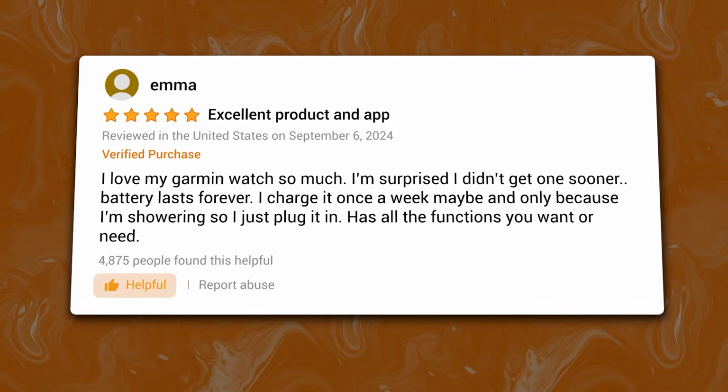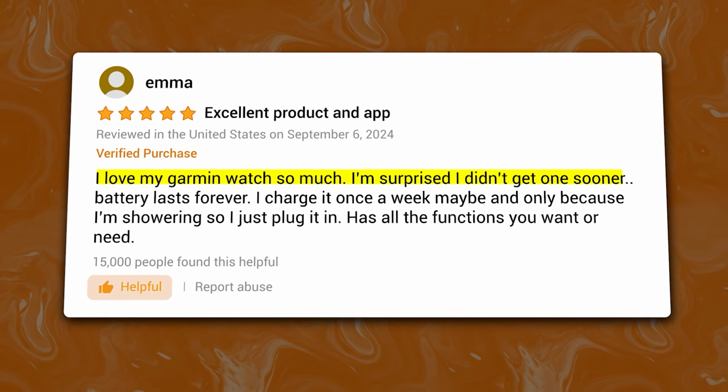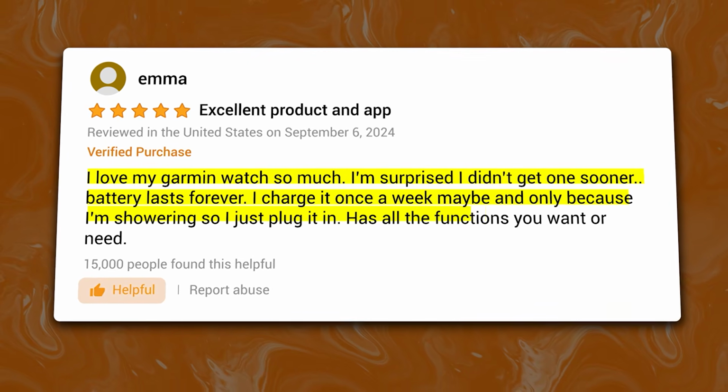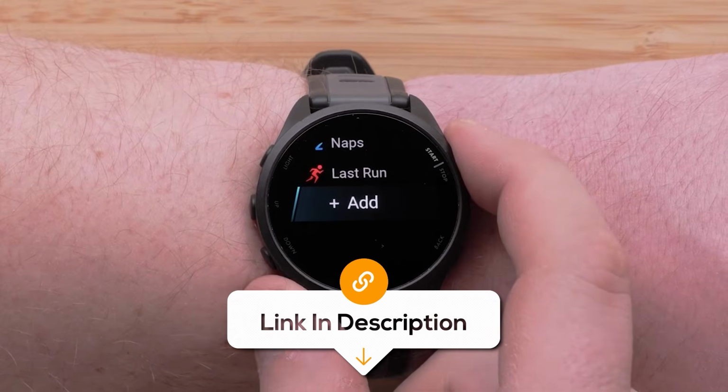And here's what Emma says: "I love my Garmin watch so much. I'm surprised I didn't get one sooner. Battery lasts forever. I charge it once a week maybe, and only because I'm showering, so I just plug it in. Has all the functions you want or need." So if you want the easiest AMOLED Garmin to start with, this is a great fit.